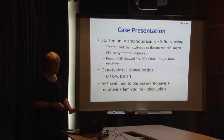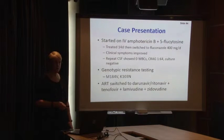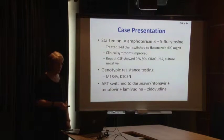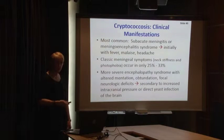In the interim, during her treatment for cryptococcal meningitis, we also got genotypic resistance testing for her HIV and identified an M184V mutation and a K103 mutation, suggesting that she had resistance both to her efavirenz and her 3TC. So she was subsequently switched to a second-line antiretroviral regimen of darunavir boosted with ritonavir, and she had a 3-drug NRTI combination of tenofovir with lamivudine and zidovudine. So that's a fairly typical clinical presentation of cryptococcal meningitis.